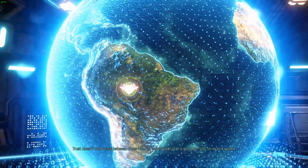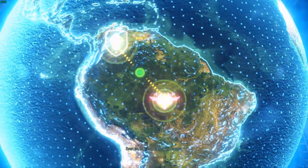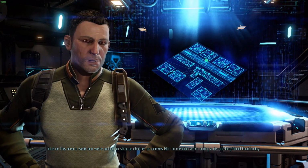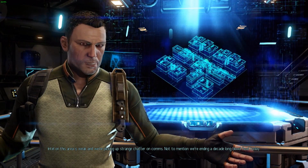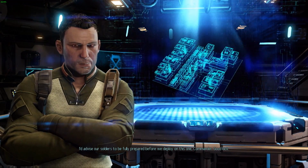Trust doesn't come easy between these two, so we're heading for a nice, quiet spot on neutral ground. Even so, let's not take any chances. Intel on this area is weak, and we're picking up strange chatter on comms. Not to mention we're ending a decade-long blood feud today. I'd advise our soldiers to be fully prepared before we deploy on this one, Commander. Good luck.